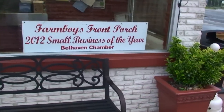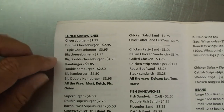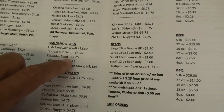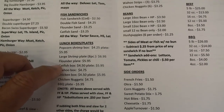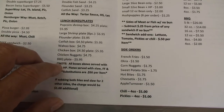All right, I've come here and we're gonna drop in on a couple of farm boys and take a look at their menu. Double cheeseburger, $2.95. Let's see, maybe flounder sandwich is $3.25. The shrimp dinner for $6.95. Wahoo, $4.75.